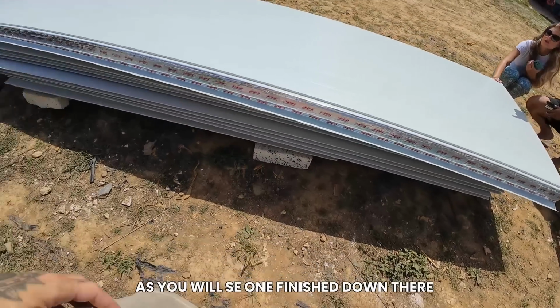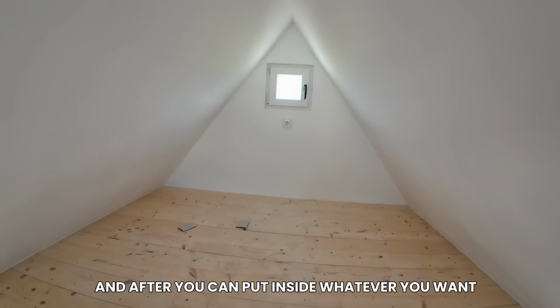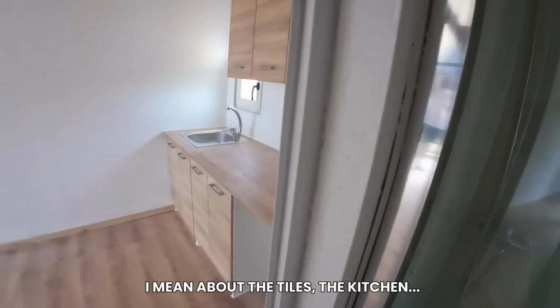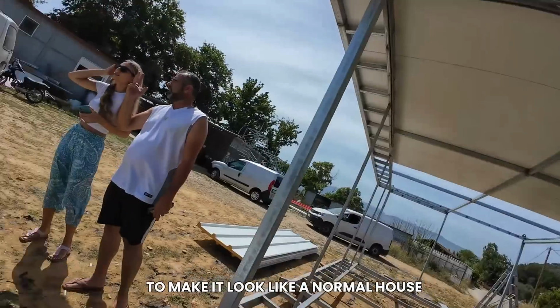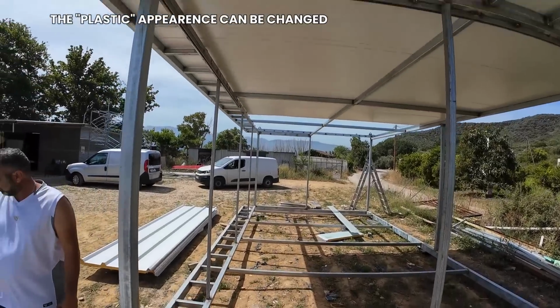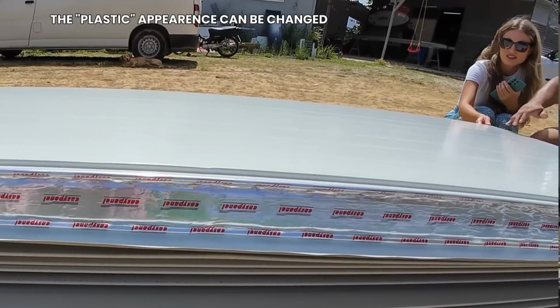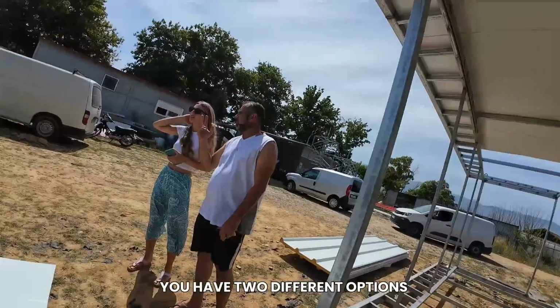As you will see on one finish down there, it has a gypsum board inside. And after that you can put inside whatever you want. I mean about the tiles, about the kitchen. So you can customize the walls to make it look like a normal house. You can put normal insulation. I will show you. When you get the house, does it come only with this or with the extra insulation? With everything you want.